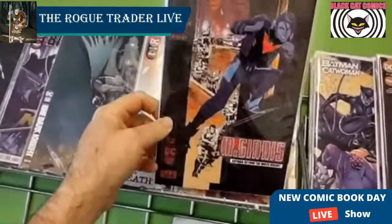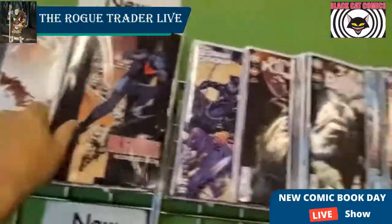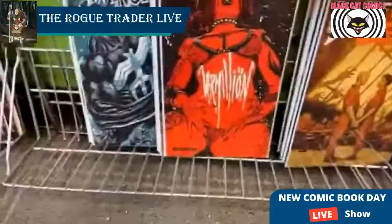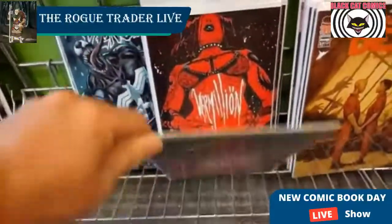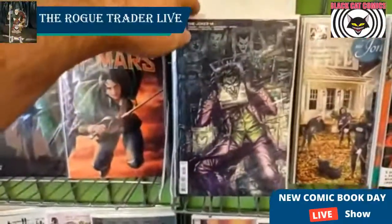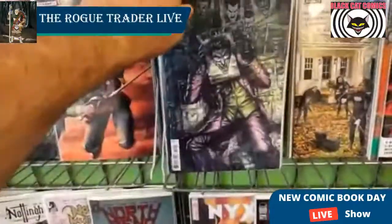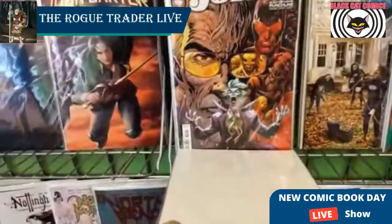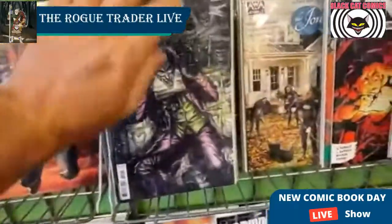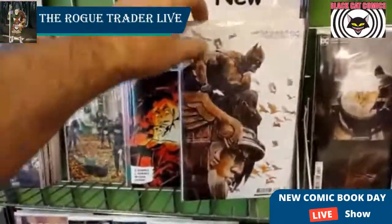Guinness, Batman Beyond the White Knight. Let's see here. And we'll go down here to Vermilion from Behemoth Comics. And then we have the Joker, which is at issue number 14. There's a really cool Punchline. Somebody was saying Punchline disappeared. Punchline's all over the place. She's popping up in Joker. We've seen her in Detective. She's not going anywhere.